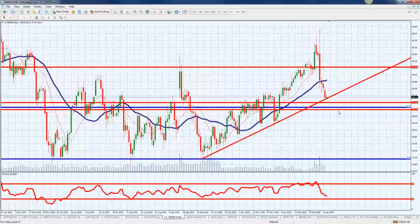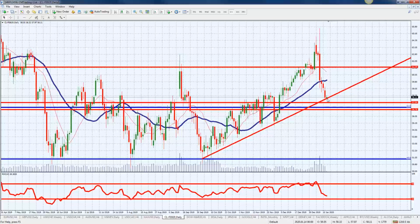Now, looking at oil, we're sitting on this support of $58 a barrel. This one-time sell-off is quite sharp, and secondly it came with some volume. So this does mean that if it does break this area, it could surely break back into the $55 area. That gives us some clues there if it does break this trending support line going into today's session.